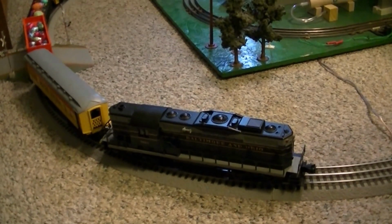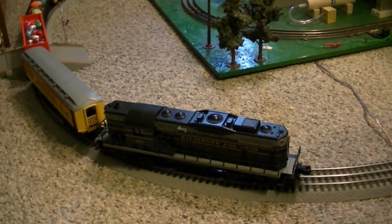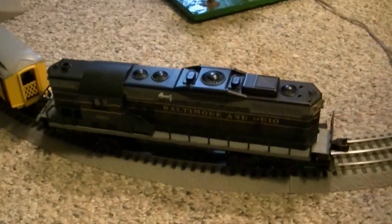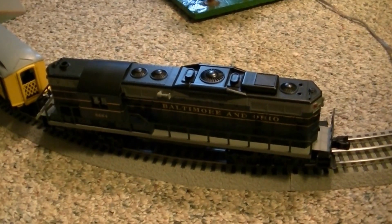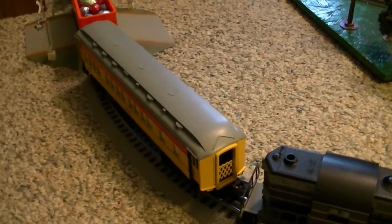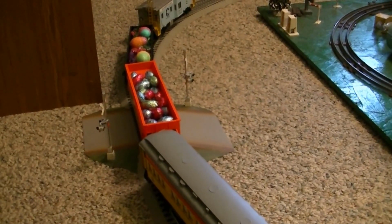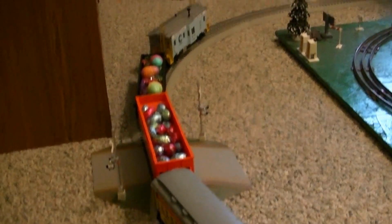Running a little short Easter train. I didn't get to run it Sunday because it's been hectic here the past few days, so I'm getting to run the train tonight. I got my Williams GP9 Baltimore and Ohio, the passenger paint scheme. I got a Chessie passenger car loaded with kids to go hunt Easter eggs. And then I got a K-Line Nutrageous loaded with chocolate candy eggs.